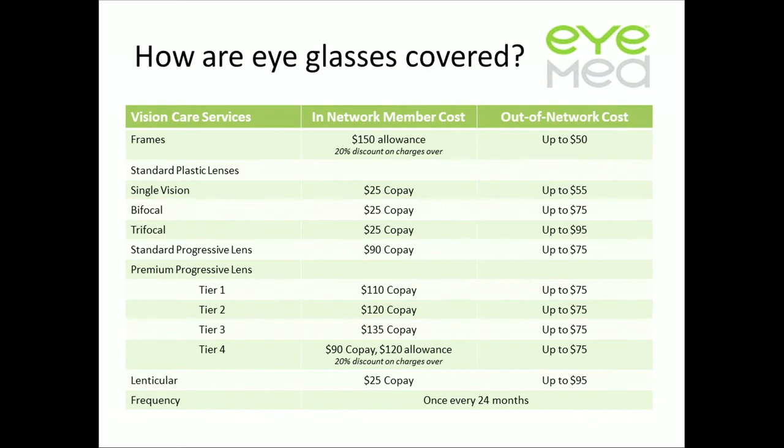You'll notice here you can get new frames every 24 months. So basically every other year I can use my allowance towards my frames. For that year in between, I can use that allowance towards my contacts. So you really want to get yourself on a schedule where every other year you're getting, if you wear both, frames, then contacts, frames, then contacts, so that you get the benefit every year. Okay?